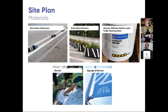An overview of the materials that you'll see. So the delineator and the planters, that's pretty much exactly what they're going to look like. The planters will definitely be spaced further apart, as well as the delineators, which I'll call out on one of the next slides, but we're using a manufacturer that we've worked with before. We've used these low profile delineators before. They're very durable. Both the planters and the delineators are going to be bolted into the ground. Those white stripes that you see there are retroreflective. So at night, the barriers will be visible to cars.